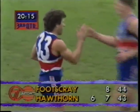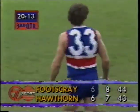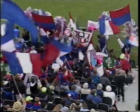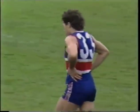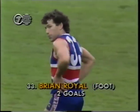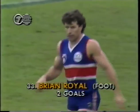6 goals, 8, 44, plays Hawthorn 6-7, 43. Yes, Brian Royal has really proved a bonus since he came on into that forward pocket. Halfway through that second quarter for Footscray, he's kicked his second goal.